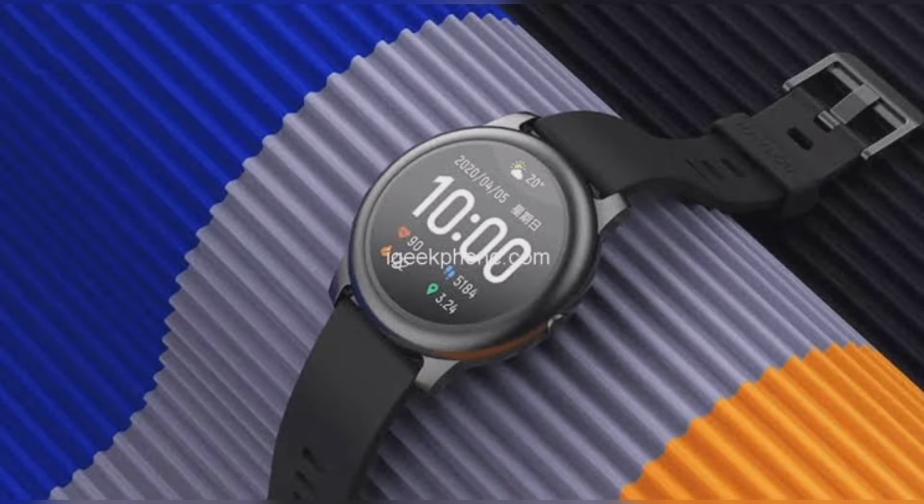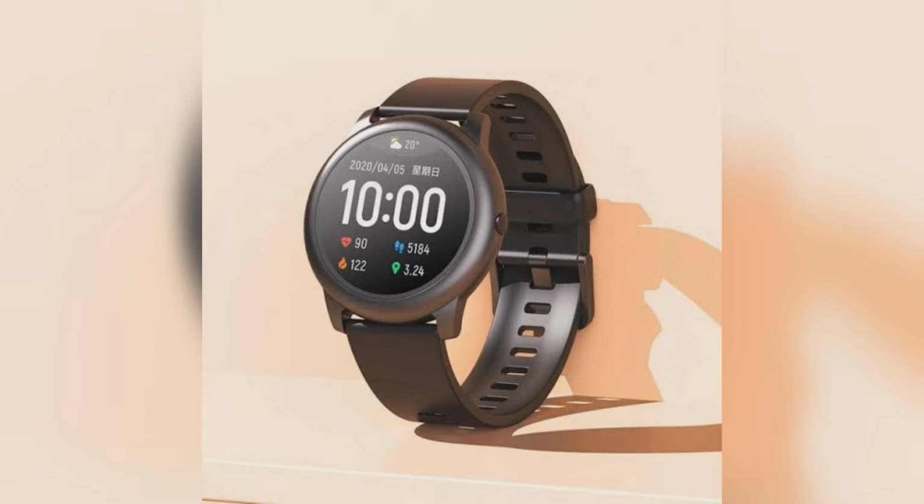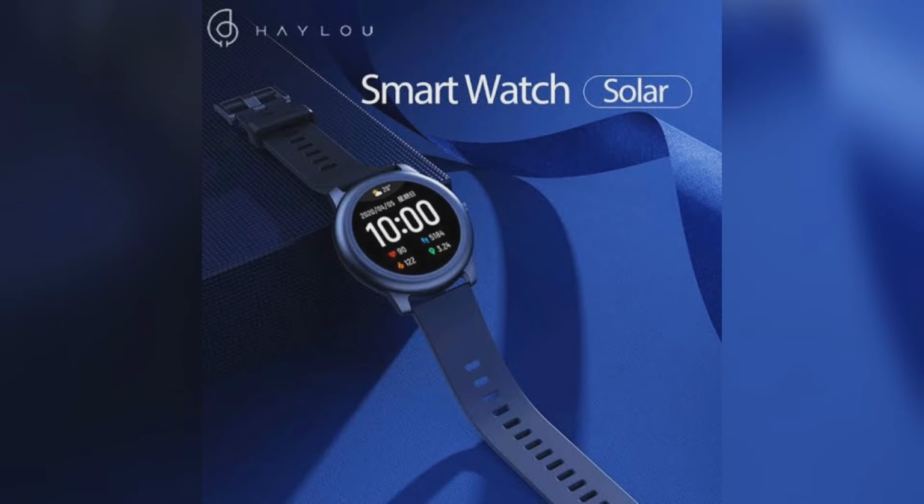The Haylou Solar LS05 Smartwatch gained a lot of traction when it was launched. The affordability and round display are its main selling point. It was retailing at the price of $38, but the recent flash sale on Banggood has slashed its price to $32.99. There's an additional discount for the users who order it from the official Banggood application. Only 5 days are remaining before the deal expires.